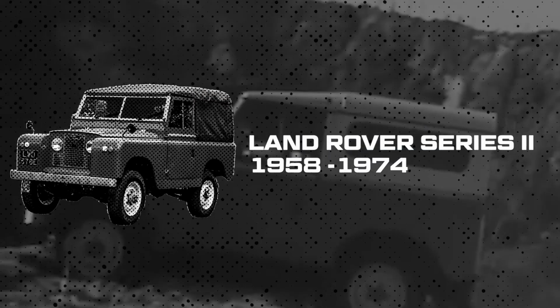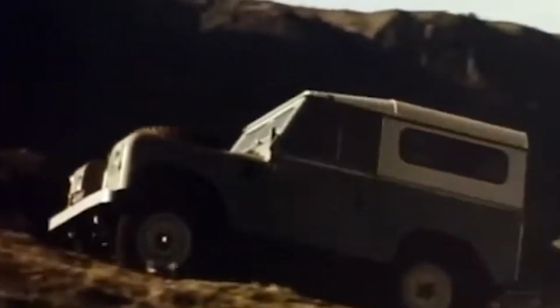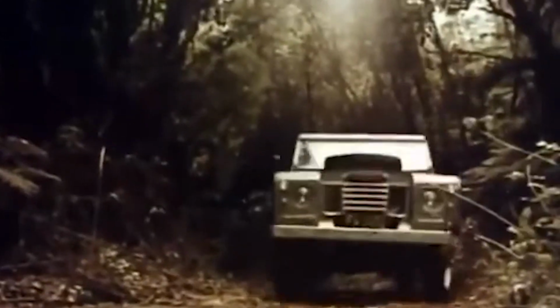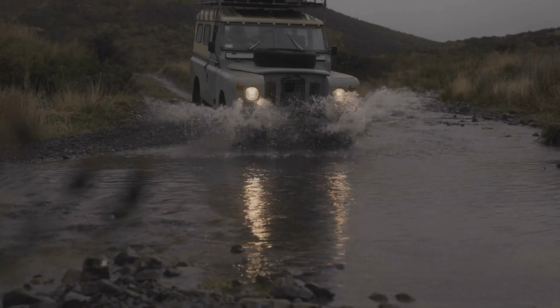The second iteration of a Land Rover came as the Series 2, which was released shortly after the Series 1, in 1958. The Series 2 is perhaps the most recognisable silhouette of the Defender that we know and love today, with the silhouette being clearly visible in all Defenders that we see and even in the new design. It featured a lightly updated body and had a 2.25 litre engine.